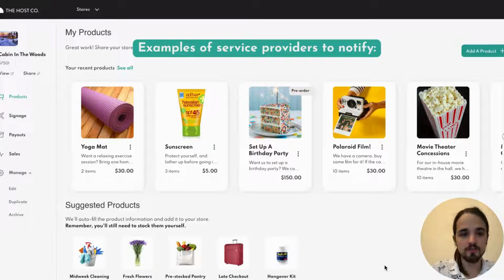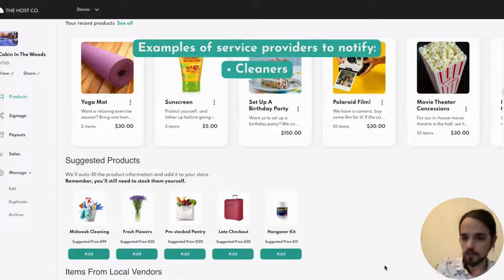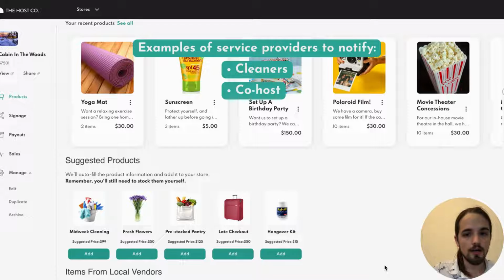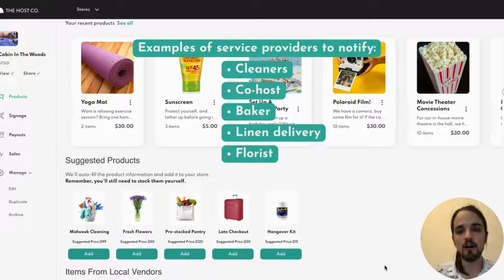For pre-order items like a mid-stay cleaning, you can send it to your cleaners and your co-host to let them know. Other examples would be if you're setting up a birthday party and you have a birthday cake coming in, then put your baker's email on there. If you're delivering fresh flowers or fresh linens, put your linen delivery or your florist on that item. And so then they'll get that notification when they need to.